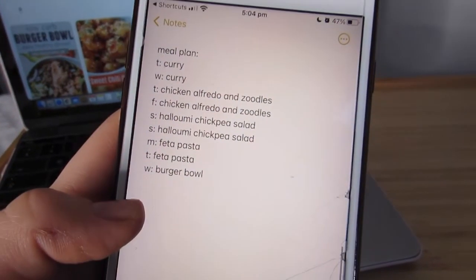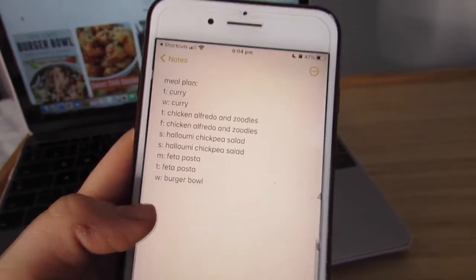And then it also helps minimize trips, because you're not thinking, oh crap, I didn't figure out what I'm going to have for dinner on Thursday. What am I going to do? You have all your meals planned out. Makes a world of difference.